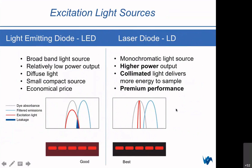So let's first look at LED lights. They're a very broadband light source. They're relatively low power output, very diffuse light, a small compact source, and economical price. You can get great data. However, you do have a little bit more background than you might want, which is why we also put in our Azure imaging system, for the ones that prefer the fluorescence, laser diodes.